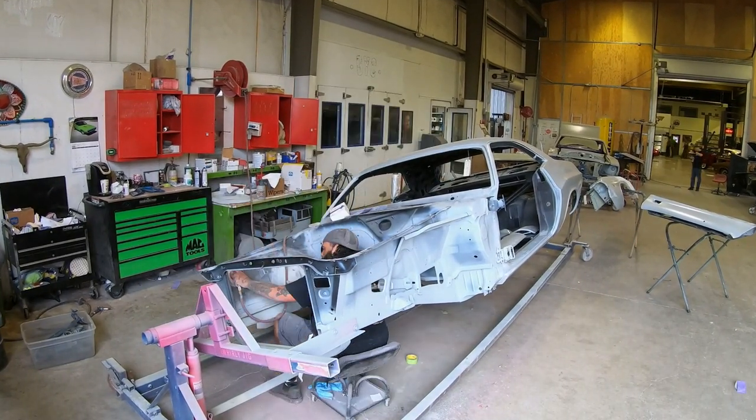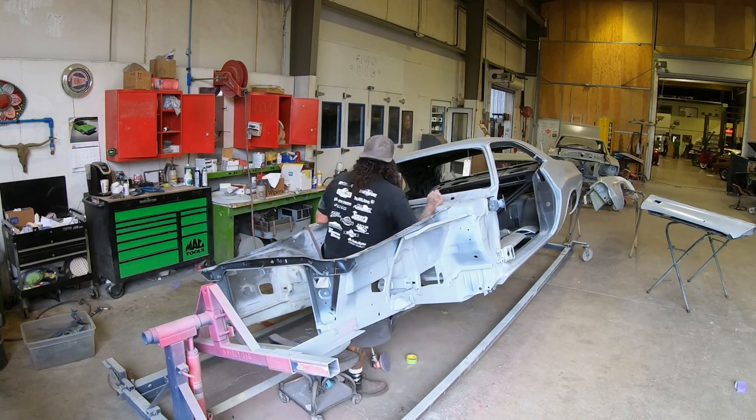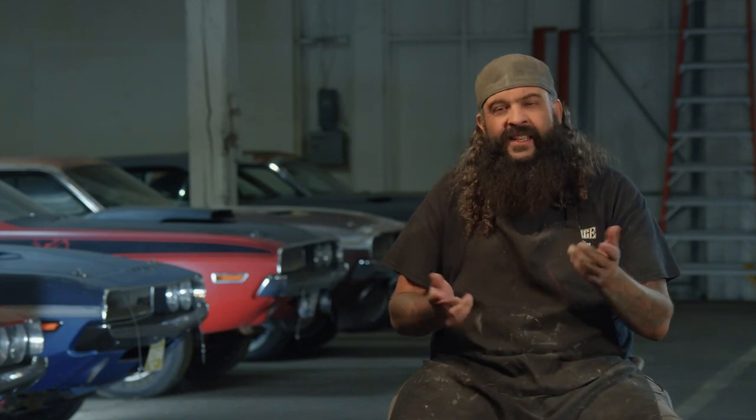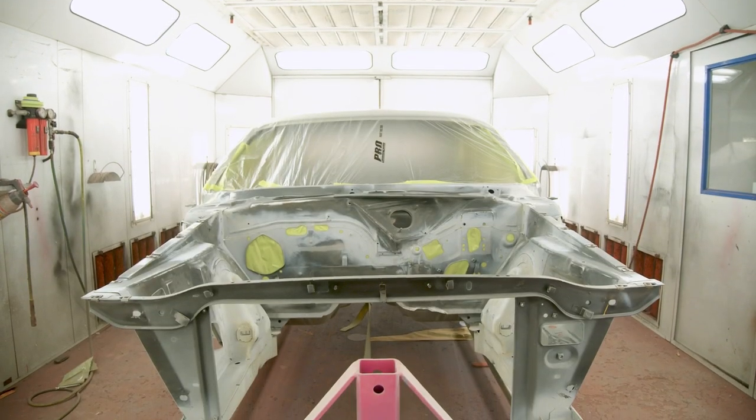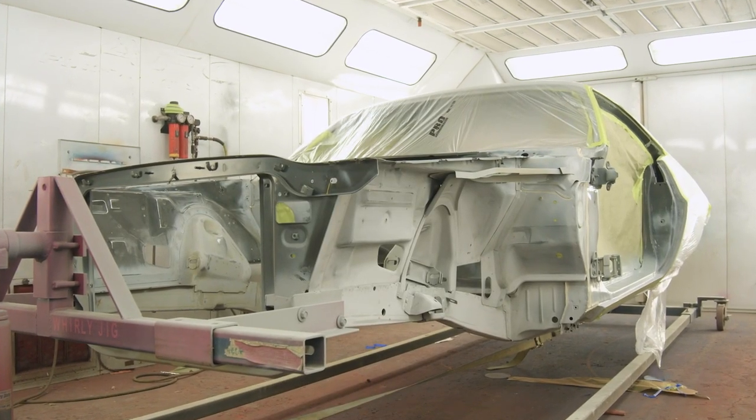When it came to the 73 Challenger, it's also kind of exciting because it's a black car. I haven't done a black car on the show yet. 73, so it's, you know, eh. But it's at that point where it's time to get color going, so we've got the engine compartment prepped out, the jambs prepped out, and we can get them black now.